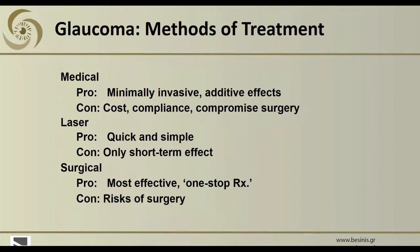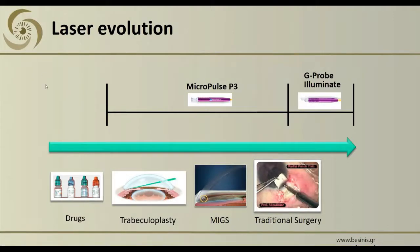This is a slide that I do normally start with every presentation I do in conferences. So for laser, I always say that it's quick and simple, that it's only short-term effect. Well, and by short-term, we do know that there's a 74% chance that in 3 years, a newly diagnosed glaucoma patient will not need a drop to control his glaucoma. So this was my algorithm for the treatment of glaucoma.